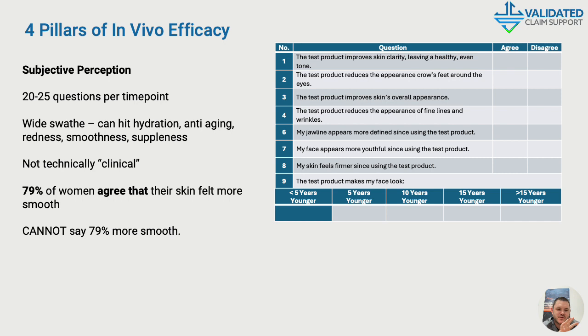Okay, so the four pillars of in vivo efficacy. These are going to be the main ways that people look to support their claims at the clinical level. So you've got subjective user perception. This is not technically a clinical study, but it's still very widely used. It's accepted by HSN and QVC. There's no reason you cannot use subjective perception to substantiate a wide range of skin and hair care claims.